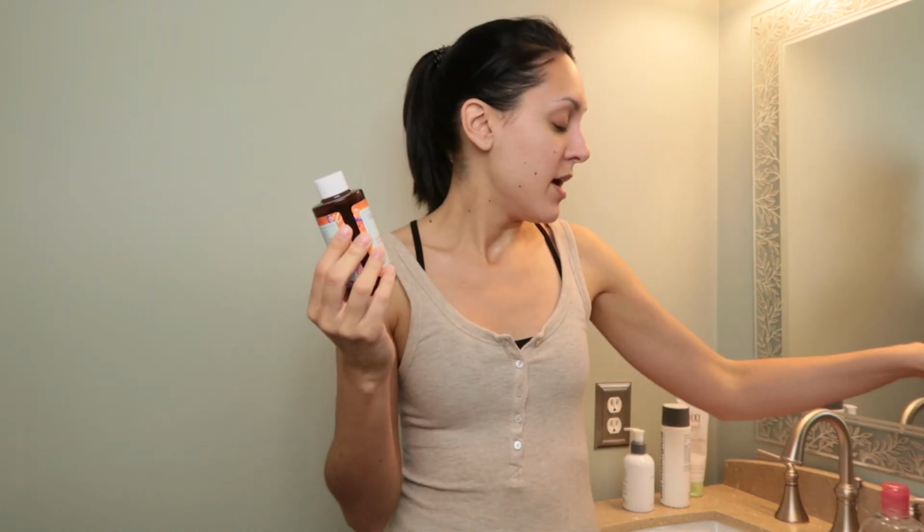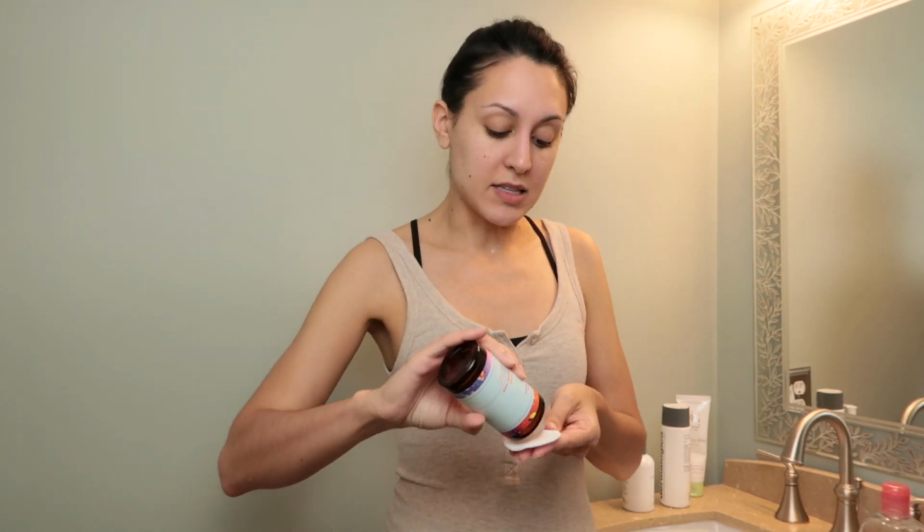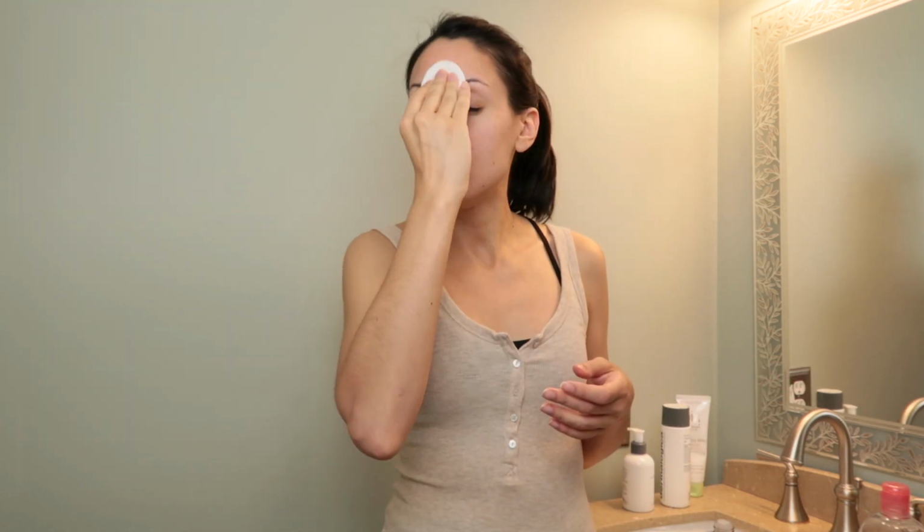So the toner that I've been using and really liking is this one from Good Molecules. It's the niacinamide brightening toner, and niacinamide is supposed to be really great for helping to rebalance your skin. So this is great if you have oily skin. It's not going to make your skin feel tight and dry, but what it is going to do is help your pores to crank out less oil over time. It also has properties to even your skin tone and brighten, reduce the appearance of dark spots.